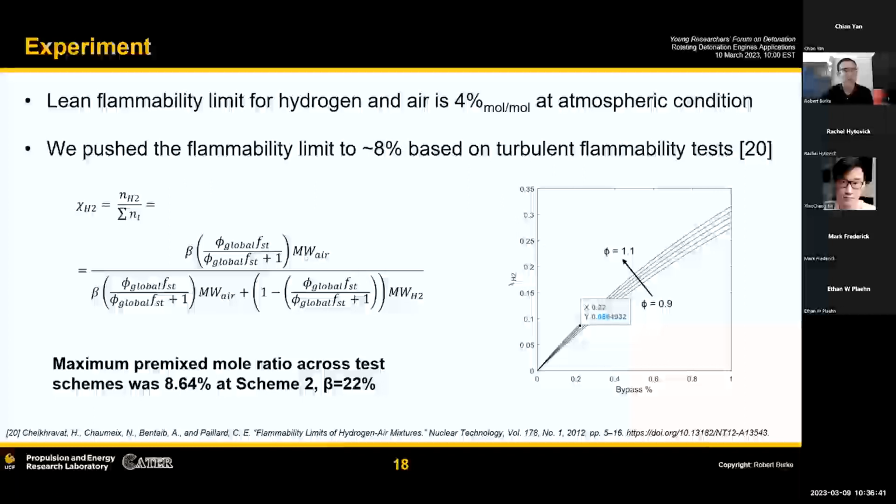So based on the amount of fuel that we are premixing, I have here a plot on the right showing that as you increase your bypass percentage, and as you sweep your global equivalence ratios from 0.9 to 1.1, which is the domain that we were testing in the experiments, for our specific tests we could only go to a maximum of 22% bypass percentage. That was because at that point we would start to hit that 8% cutoff, where the amount of fuel that we're pushing into our air supply and premixing can burn. So that's why, and you'll see the table again in terms of our experiments, we had to cut off for scheme 2 at a bypass percentage of 22%. If we went any higher than that, there was a very big risk of flashback through our airline.